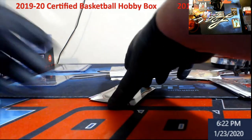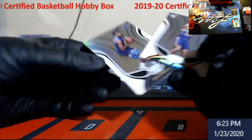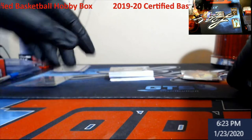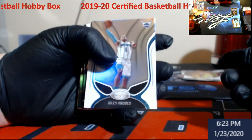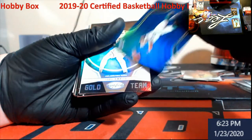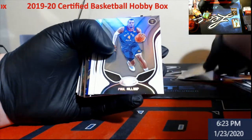So what did everybody think of Zion last night? Didn't really start doing that until, what, the fourth quarter? Cameron Johnson for the Suns. Noel, rookie there. Bridges, Green. Tatum, Blue, Emerald Gold Team.